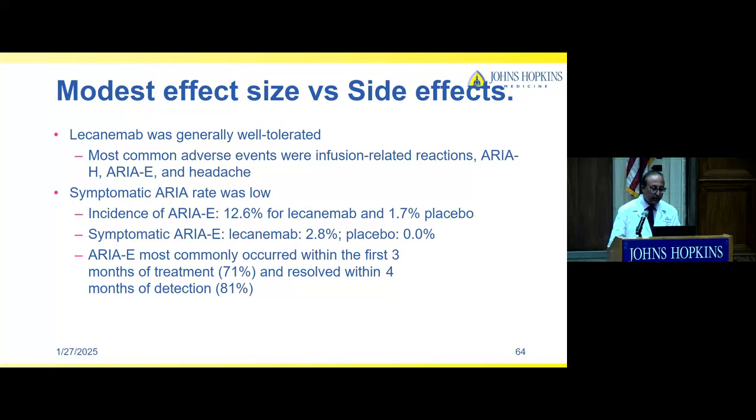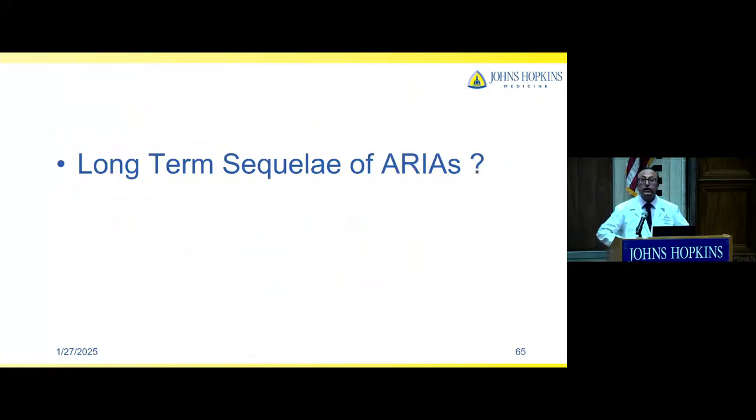So modest effect size, and then the rate of ARIAs. However, we know that the rate of symptomatic ARIA is significantly lower compared to the rate of asymptomatic ARIA. Another issue is we still don't know the long-term sequelae of ARIAs, because the drug has only been on the market for the last few years. Having said this, the drug is only for a select group of patients who have a clean MRI. It's not for everyone, but for those, it worked.